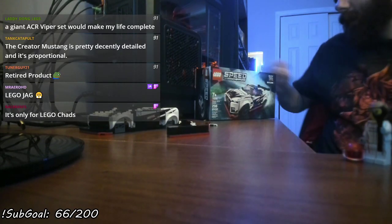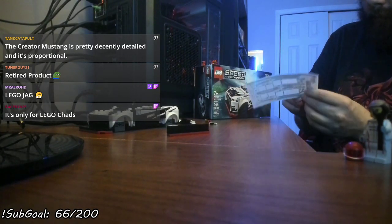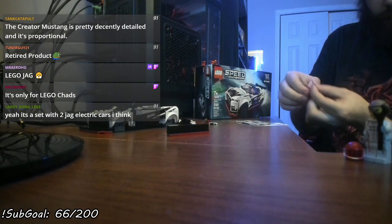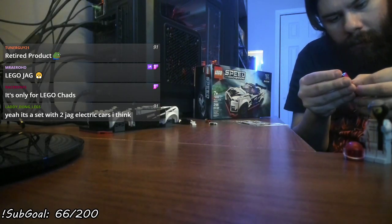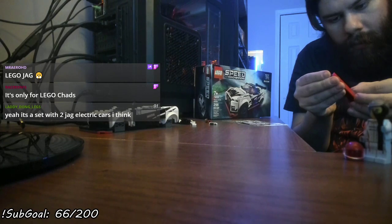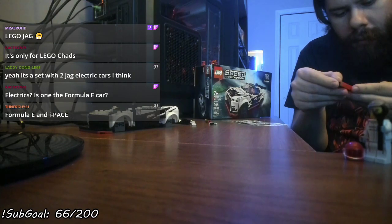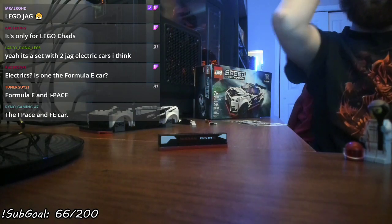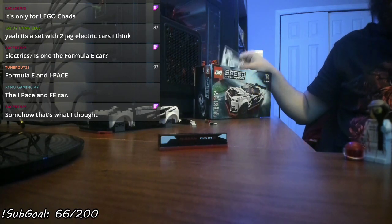Boom. Now we need a decal. Number 12. Oh, this is the side skirt, I think. Nice. Oh, yeah, that's right. There is a Lego F-type. I forgot about that.